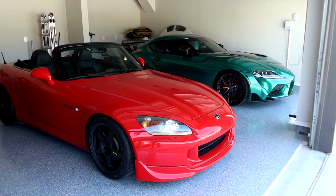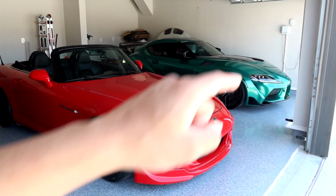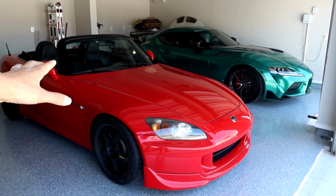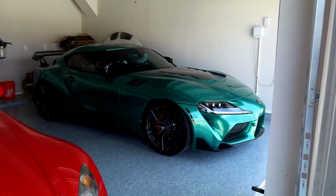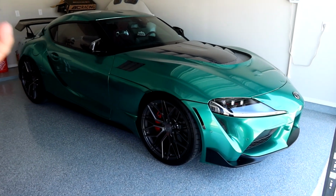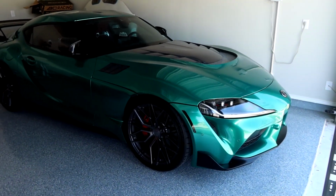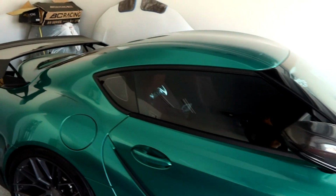I've even seen one with real low miles go for above $100,000, which is insane. But yeah, like I said, both really fun cars. I would love to have seat time in both of these cars at the track. I haven't yet. I've seen a lot of S2000 track cars over the years. And I like to believe the Mark V Supra is like the S2000. It's almost like a modern S2000 on the track. You see a lot of these Mark V Supras now on the racetrack. So that's pretty cool.